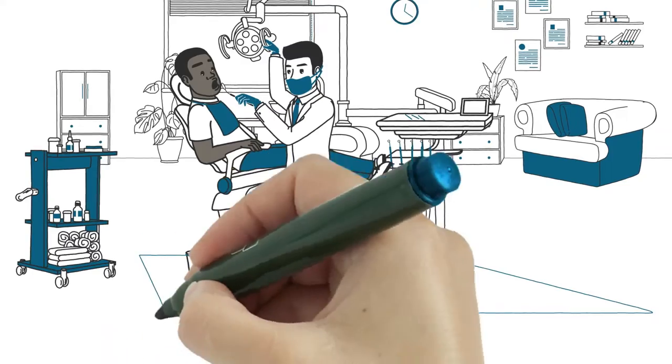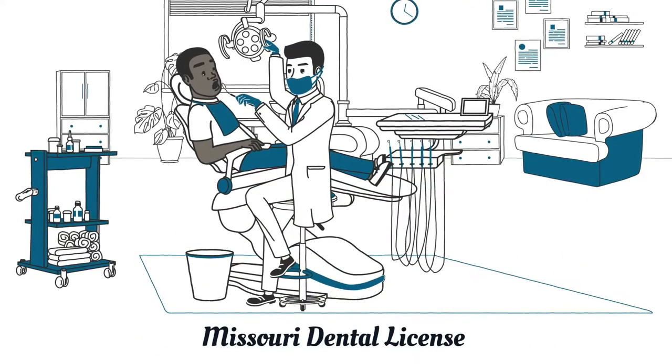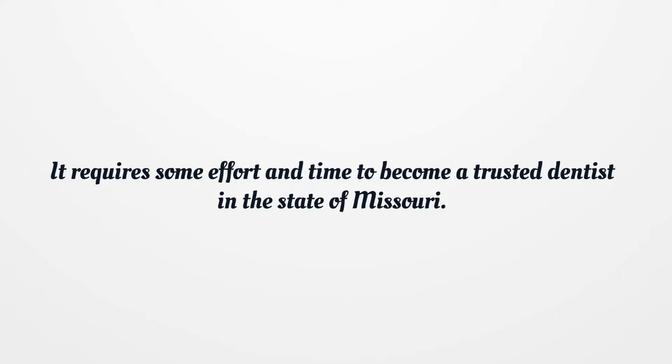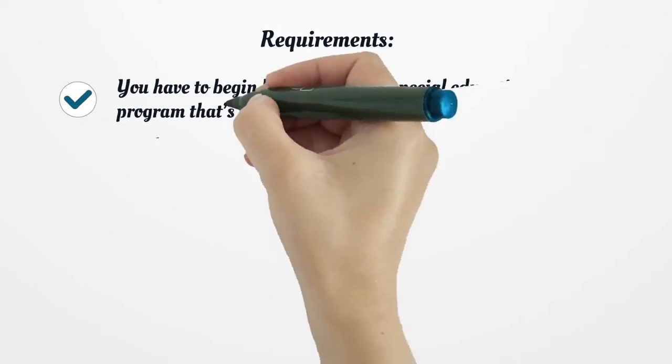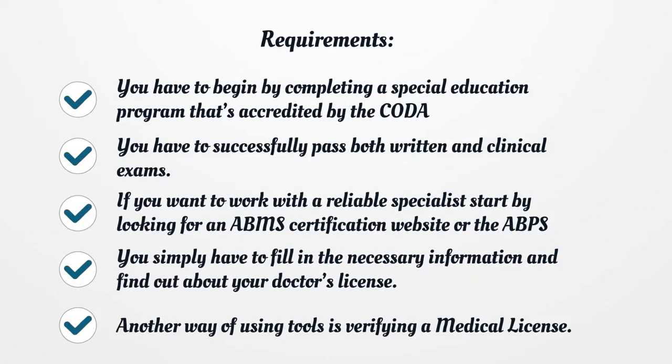Missouri dental license. It requires some effort and time to become a trusted dentist in the state of Missouri. Requirements: you have to begin by completing a dental education program that's accredited by the CODA. You have to successfully pass both written and clinical exams.